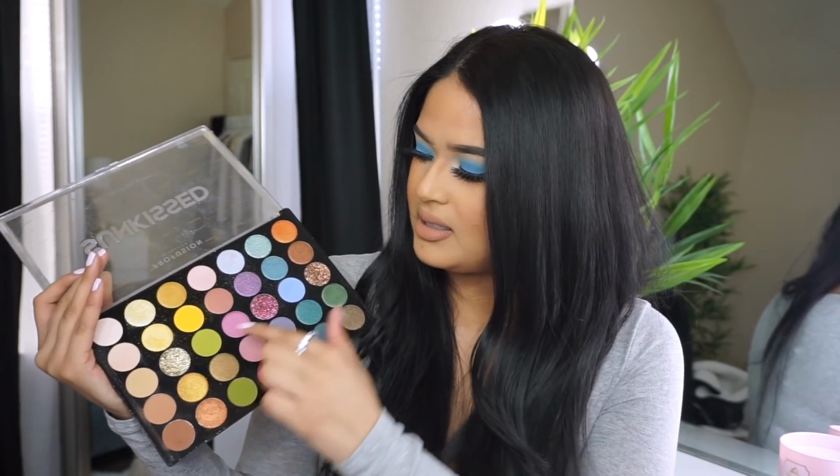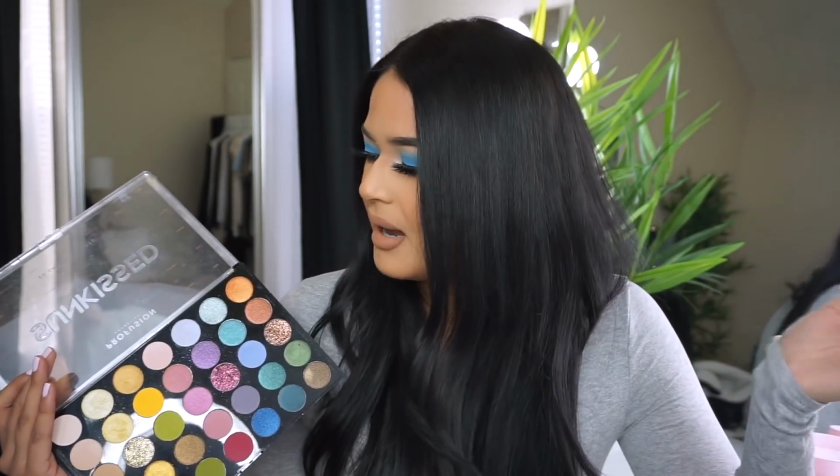Just remember, these glitters right here are not technically eye safe. You can put them, I would say, around the eye. Just don't get it inside, because then bad stuff can happen, so just keep that in mind. Other than that, such a great palette.